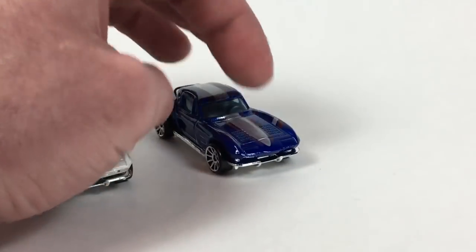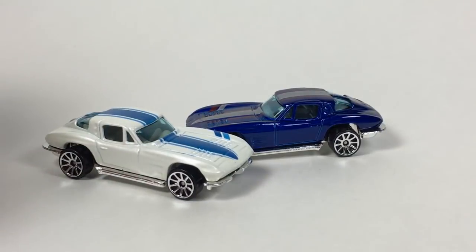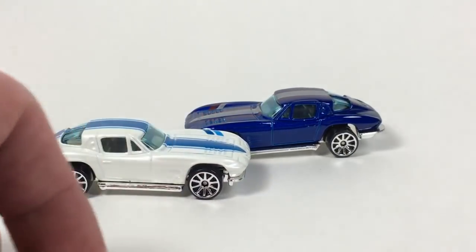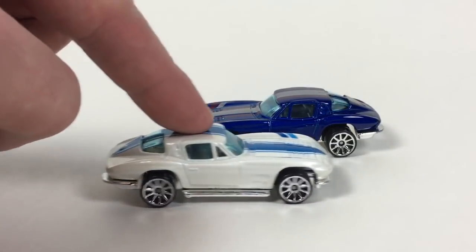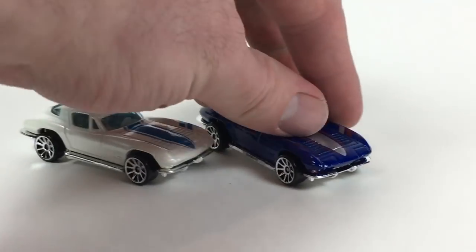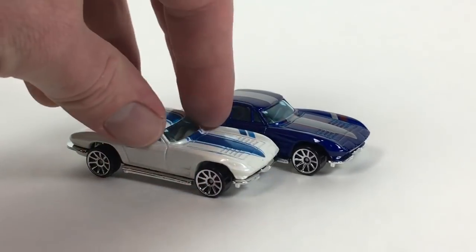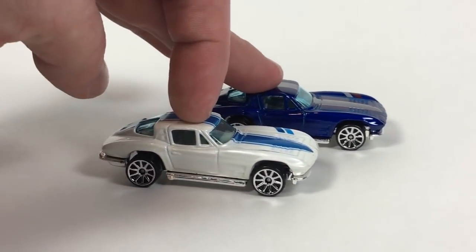But here are your number 1 and number 2 of our 10 Car Tuesday. There's the 63 Corvette casting. Kind of a nice little casting, and like I said, it's been around forever. If you ever wanted to collect every single variation of this, you're insane, because there are so many of them, it's ridiculous. But here's 2 of them for you. All right, so there's that.